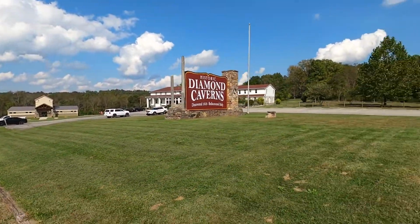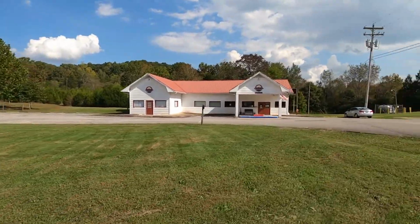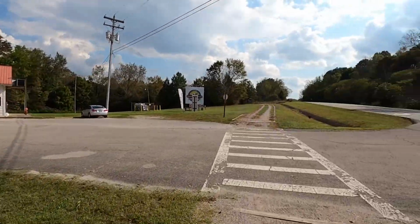Okay, well, it looks like I've arrived at Diamond Caverns. I think this is a private enterprise, and you can take a tour of some caverns, I guess. Don't know much about it, but there's some information on the signs here. And then I think not too much further ahead, as I'm heading towards Park City, there's actually even an RV park. At least I saw a sign for one. So pretty cool.